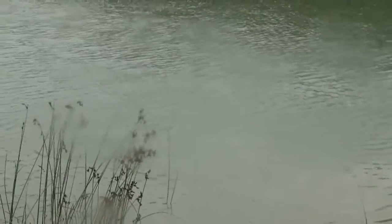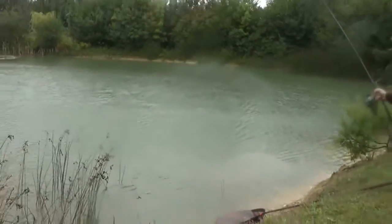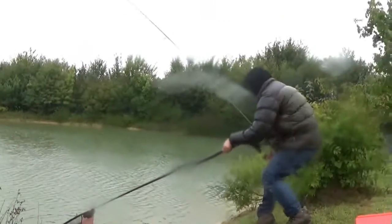Plenty of fight in them. Yeah, never been anywhere really where the fight is much as. And there we are. Oh, nearly. Carry on fishing. Yeah, baby. And the net.